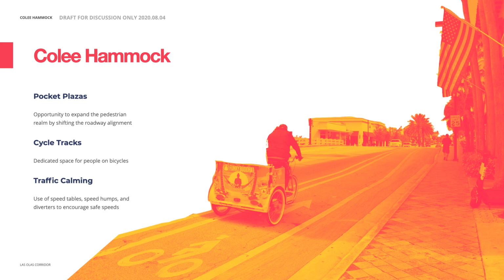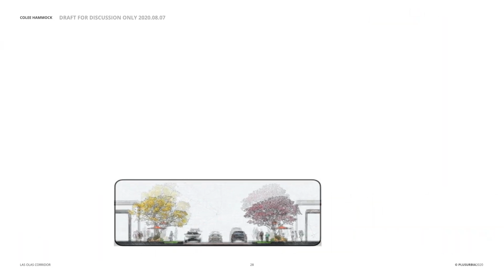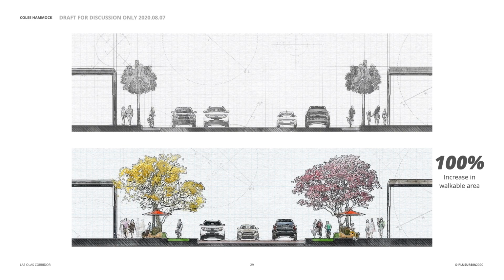Colee Hammock will be redesigned to expand areas for walking and gathering while incorporating separated bicycle facilities. Colee Hammock will be improved with sidewalk-level, one-way cycle tracks, as well as expanded sidewalks and street trees along storefronts. By reducing the number of lanes for cars through Colee Hammock, space can be created for people walking and cycling, as well as for shade trees that are needed. Not to mention, this redesign will provide shorter crossings and opportunities to include business amenities.